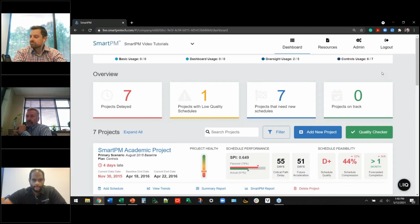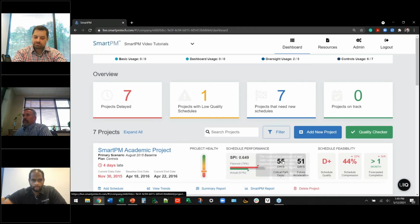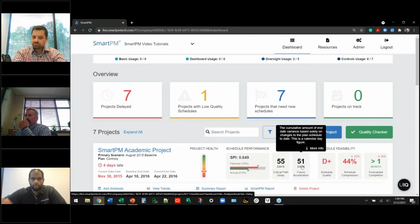Those are the 2 main new features in SmartPM. The other new feature we have in here are the hoverovers, as Mike was talking about. These hoverovers are going to give you a little bit more context when it comes to each metric and what the metric means, or how you can use that metric, or a little bit more specificity.